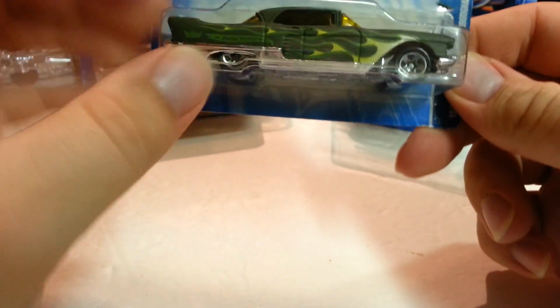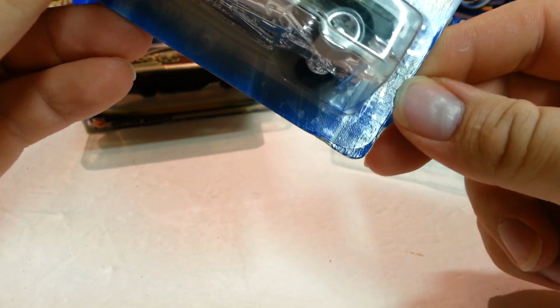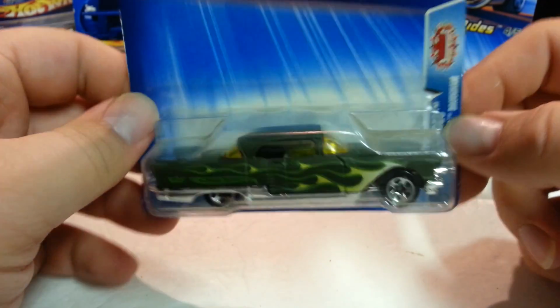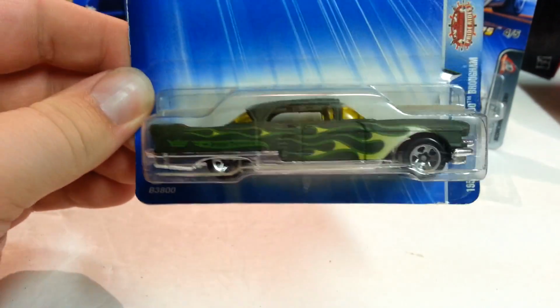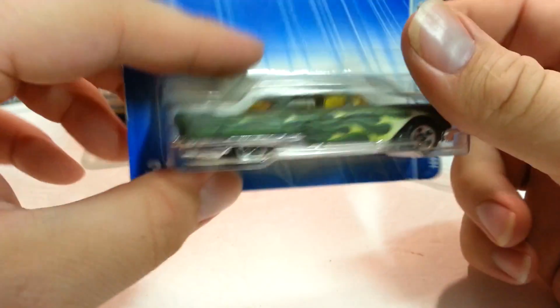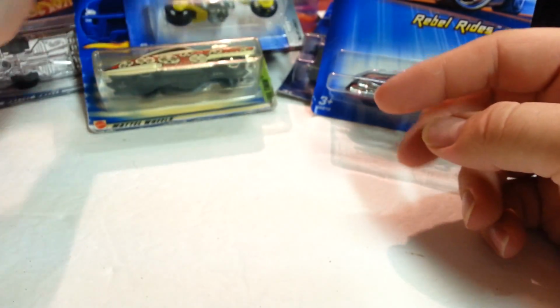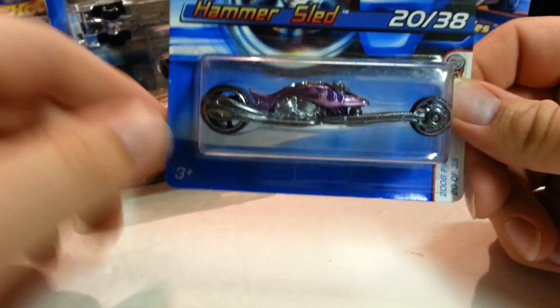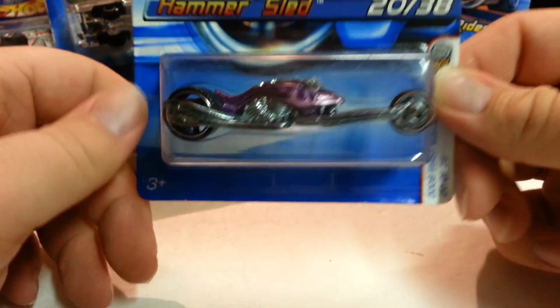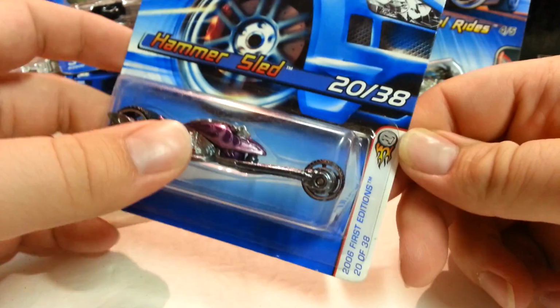Next one, '57 Cadillac Eldorado Brougham. Pretty nice. The main reason I like this one is the fenders, or what, I forgot what those are called, the tail fins. Pretty nice. It's green. Next thing I got, another motorcycle, Hammer Sled. It's okay. First edition.